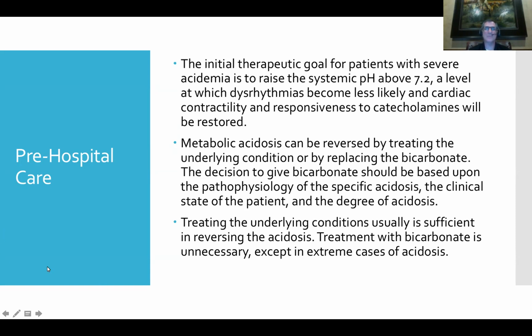All right, so you treat the underlying condition. That's the great answer to everything. You know, what's causing the acidosis? Well, then treat that. When you treat that, you correct the acidosis. I get that. You know what? This is EMS. We don't always have that luxury of knowing what's going on, so we have to make sure they don't die first and then we can worry about what caused this whole thing.